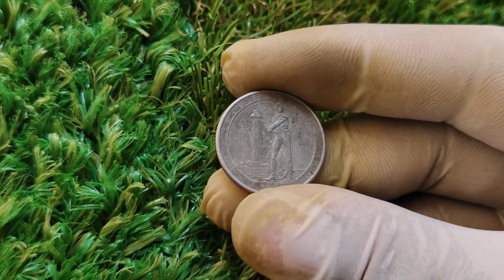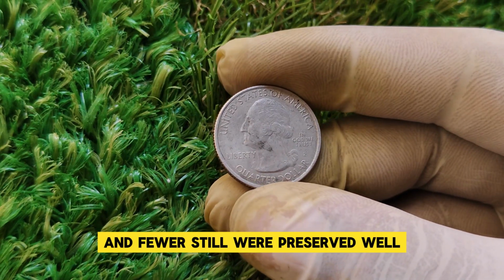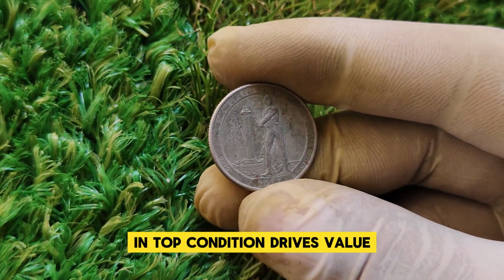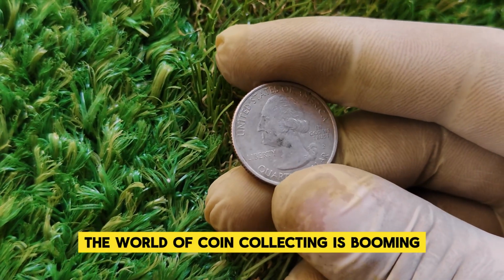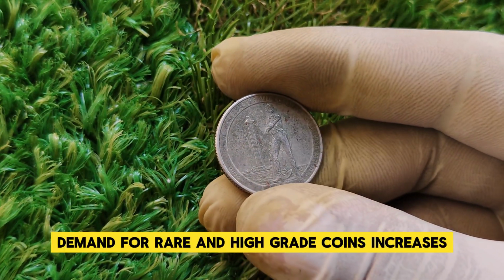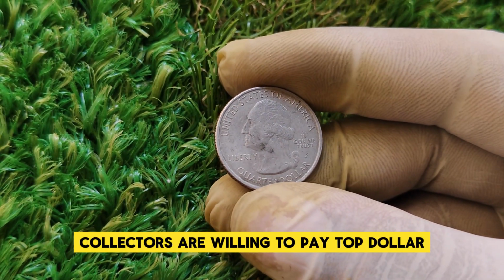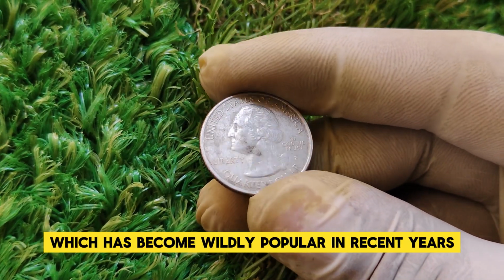Second, rarity. While millions were made, only a tiny fraction were struck perfectly, and fewer still were preserved well enough to earn such a high grade. Coin collectors and investors understand that rarity in top condition drives value. And that's exactly what happened here. Third, market demand. The world of coin collecting is booming. As more people get into the hobby, demand for rare and high-grade coins increases. And when a coin like this hits the auction block, all bets are off. Collectors are willing to pay top dollar to complete their sets, especially for the America the Beautiful series, which has become wildly popular in recent years.